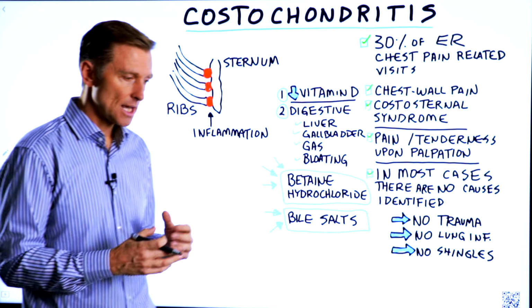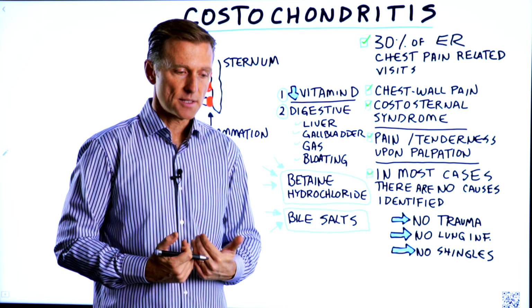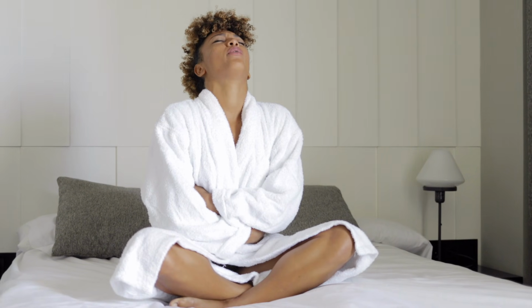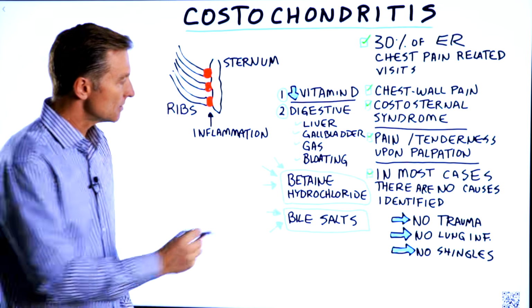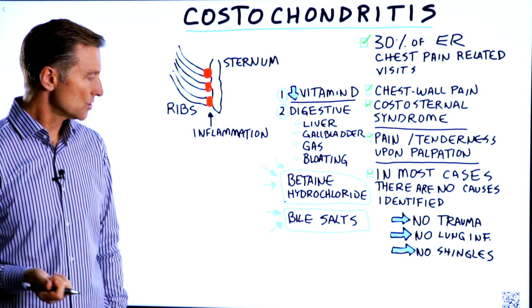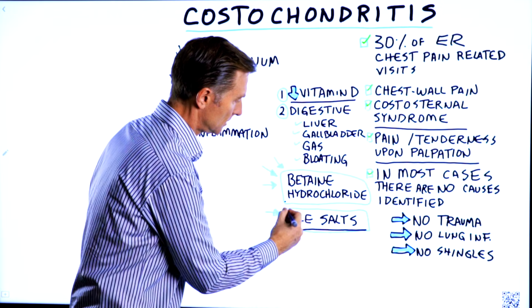And it could be some type of gallbladder sludge that is backing up these ducts or little tubes, which will create pressure and pain. The simple solution, if that's the real cause, is to take some betaine hydrochloride. I would take maybe 3, 4, or 5 right before you eat. You can get it from the health food store. Very simple, safe solution, in addition to some purified bile salts, okay?